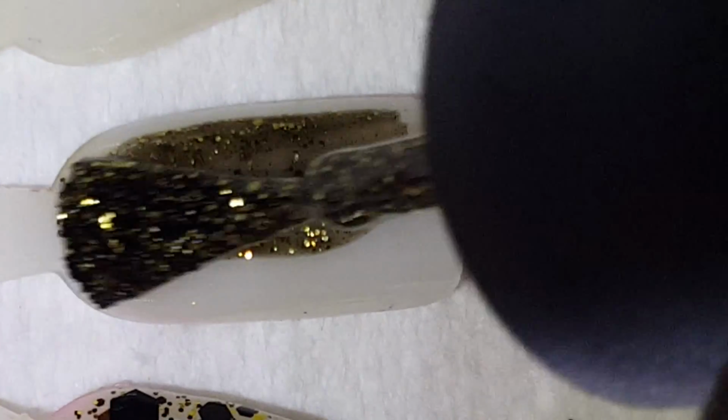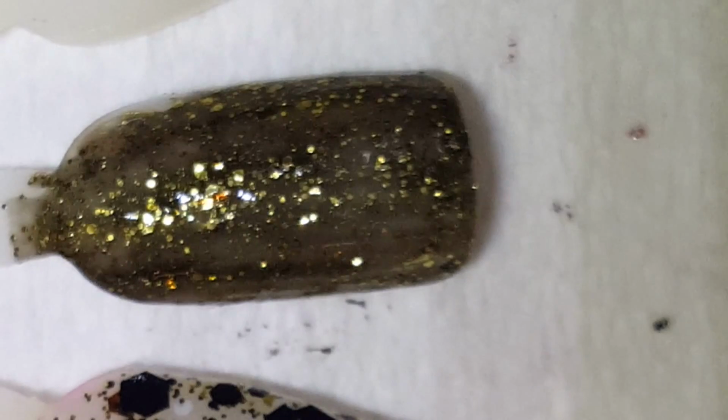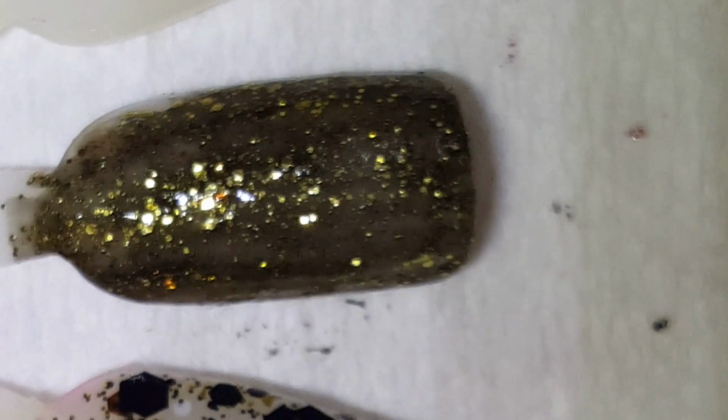I think this looks like a micro glitter, so this may become opaque on its own. And again, it is in a darkened base. So I believe since it has that darkened base, it is meant to be worn on its own, so it will become opaque.